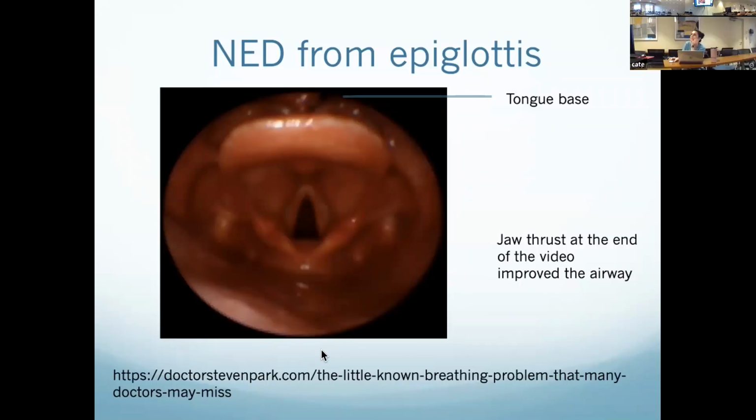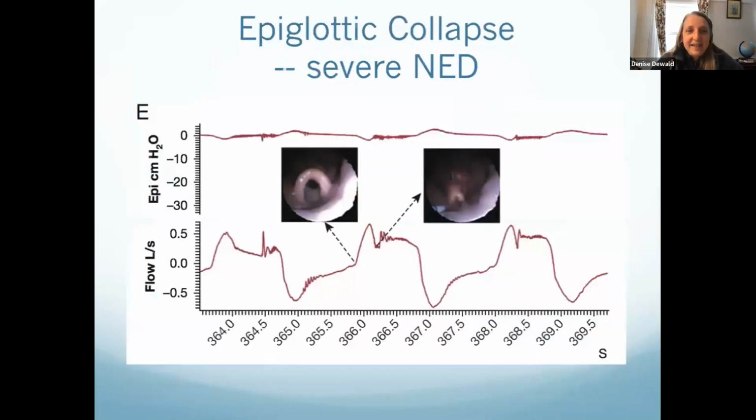So, all right. And so there's another way. The epiglottis can collapse in this AP direction. It can also collapse in a lateral direction. And so this patient had more of this sort of lateral collapse.